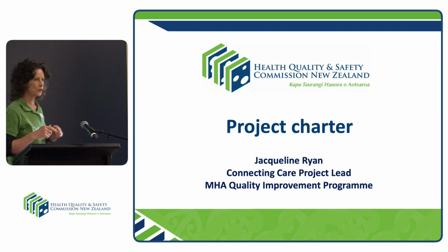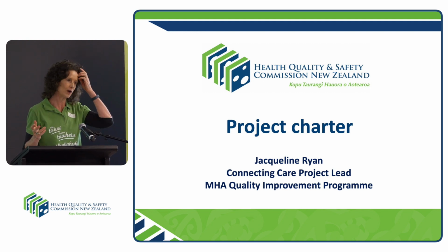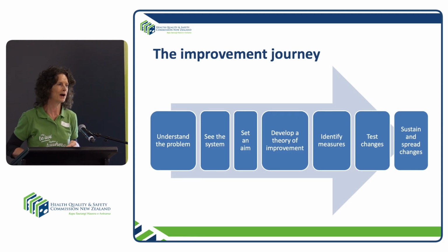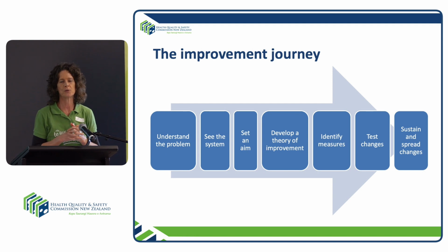This session is also meant to give you a little bit of time to spend at your tables in your group. So I'll just give you a pretty quick overview and then allow you some time to work together. I think I've already explained what I missed before about where we're at in our quality improvement cycle.